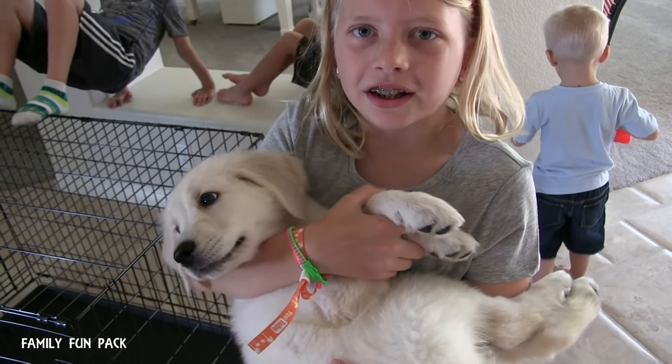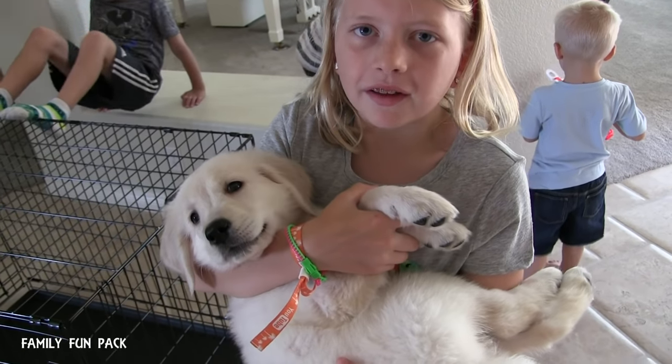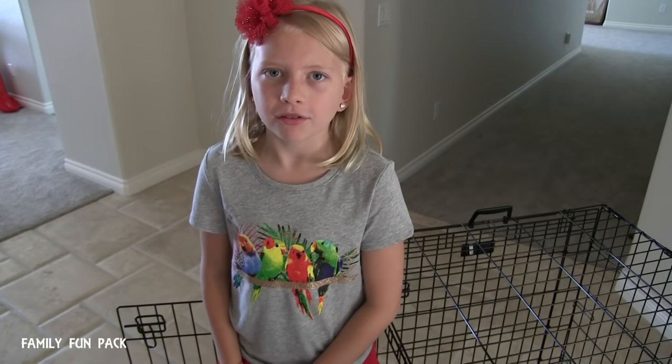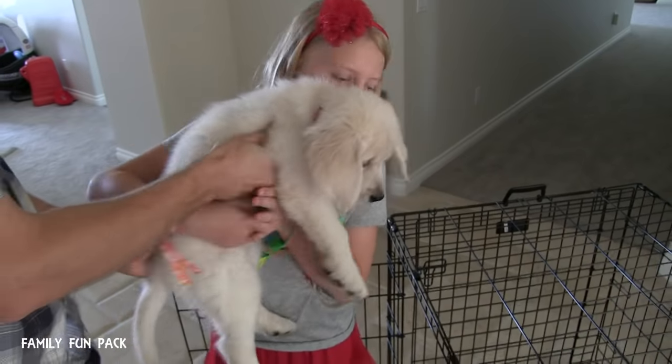Once we found out that she could climb out of the play yard, we got her something that she couldn't climb out of, a crate. Puppies go to the bathroom wherever they want, so that's why we keep her in the crate.